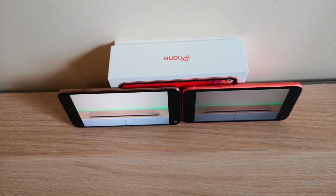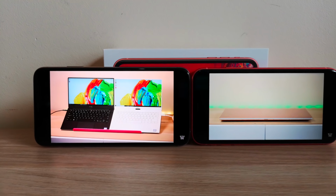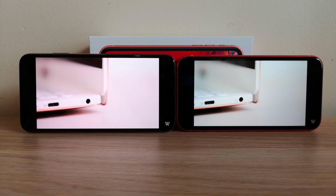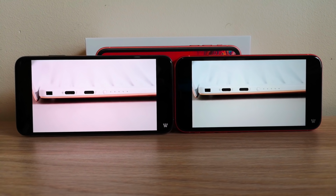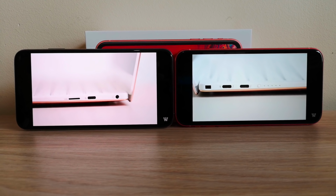So the OLED is clearly superior. I hope you can see that. But I don't have any reservations. You're not going to know any different, unless you're putting it next to one of the best displays. Looking at it front on, the way you're really going to look at it, it looks fantastic. I mean, they both look great. It's just not as bright, and you can obviously see that.